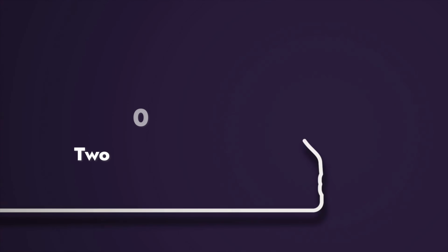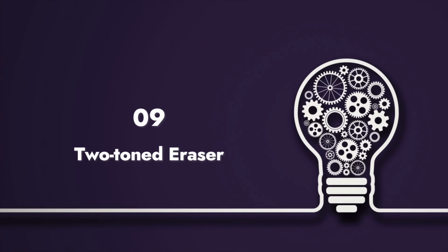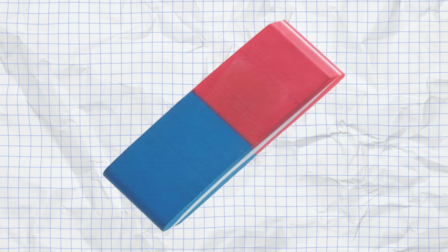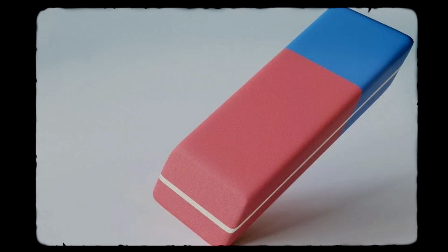But the solo cup doesn't compare to what's coming up at number 6, which will show you how you've been using toothpicks wrong your entire life. 9. Two-toned eraser. The blue and red colored erasers are more than just aesthetic. According to a Reddit thread, many people grew up thinking that one side was for pencils and the other side was for pens. But that's a complete myth.